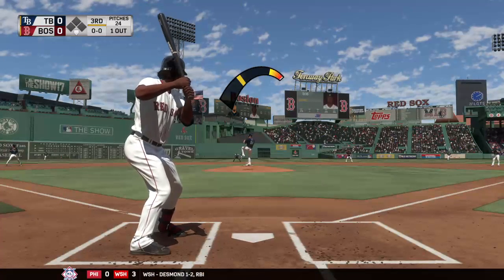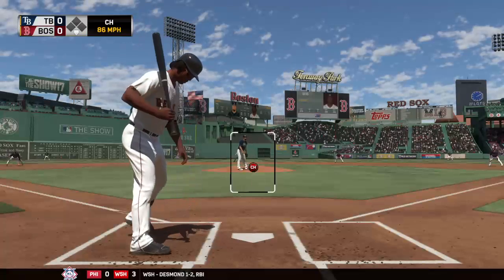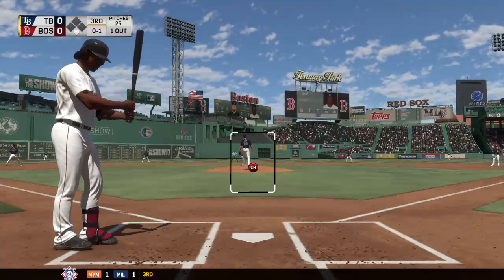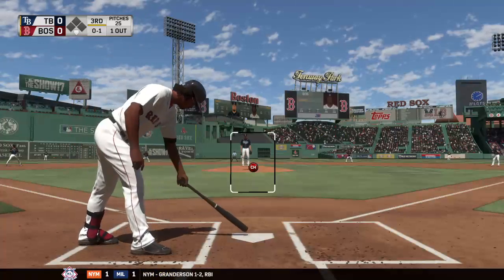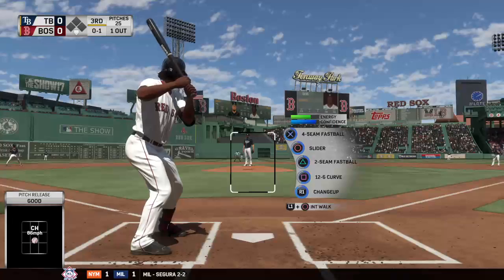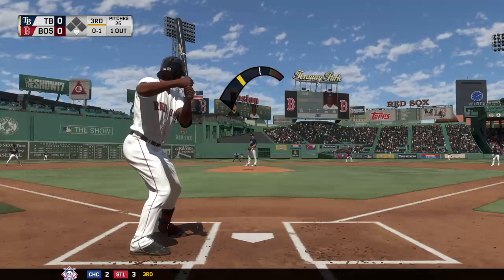Here comes the first pitch. Looks at a changeup right over the middle. Watching him on the mound, I'm really impressed with what he's doing right now. He's been really aggressive and confident over the last couple of innings. Red Sox still looking for their first hit here.